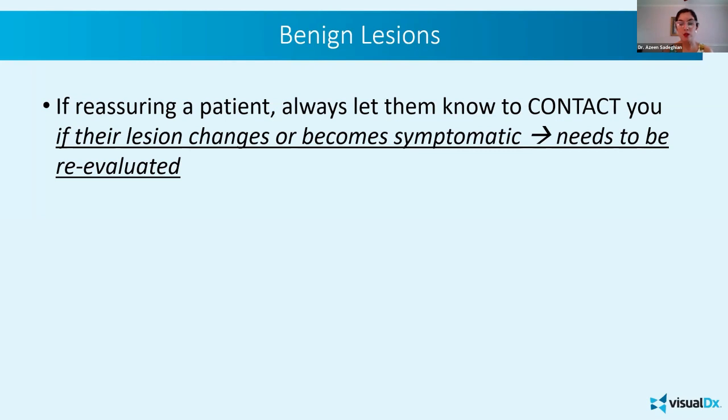But I will say anything that's rapidly growing, you need to be concerned it's some form of skin cancer and make sure it gets taken care of immediately. That was a good question.